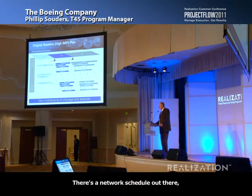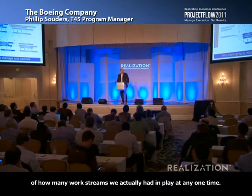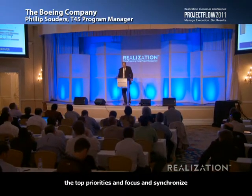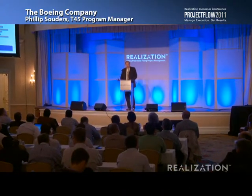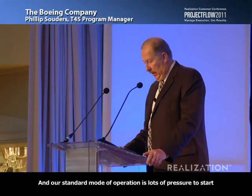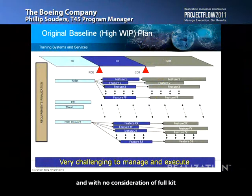There's a network schedule out there, but everybody is off and running with no consideration of how many work streams we actually had in play at any one time. So in this scenario, it was challenging at best to identify the top priorities and focus and synchronize across the various teams that are in motion. Probably impossible is a better way to characterize that. Our standard mode of operation is lots of pressure to start all of these tasks and get them in motion, with no consideration of full kit and pressure sometimes to deliver before some of the tasks were actually fully complete.